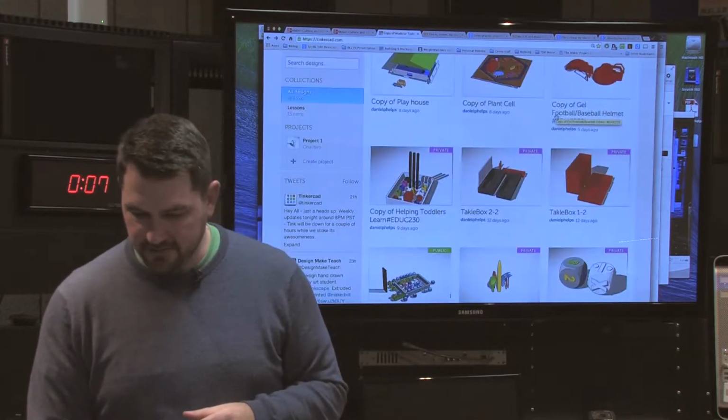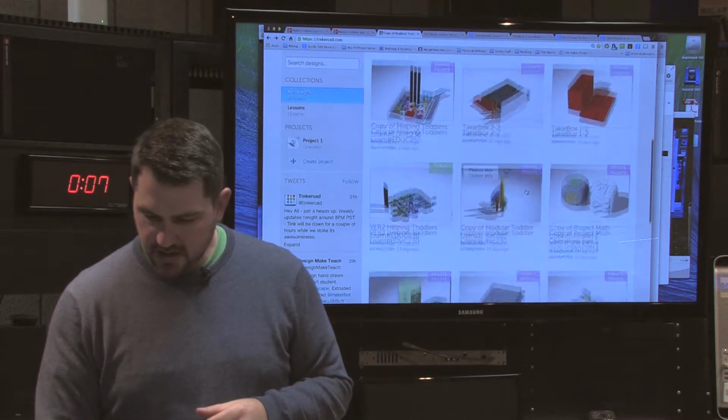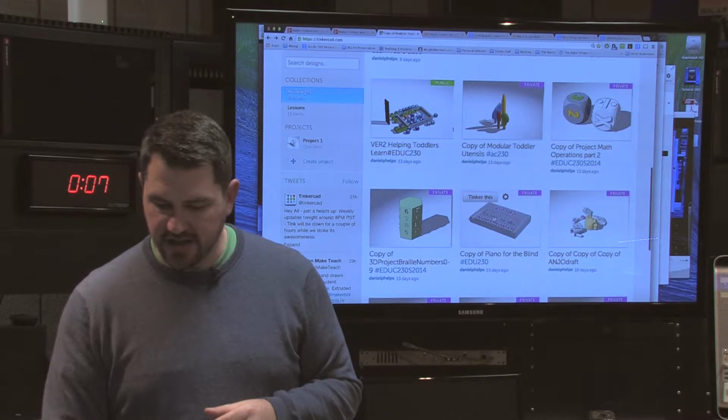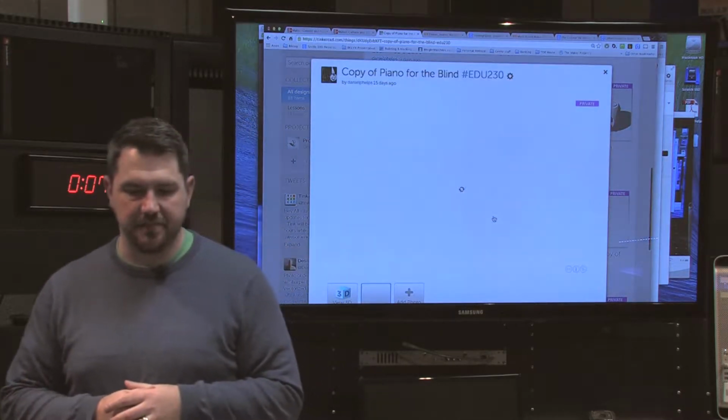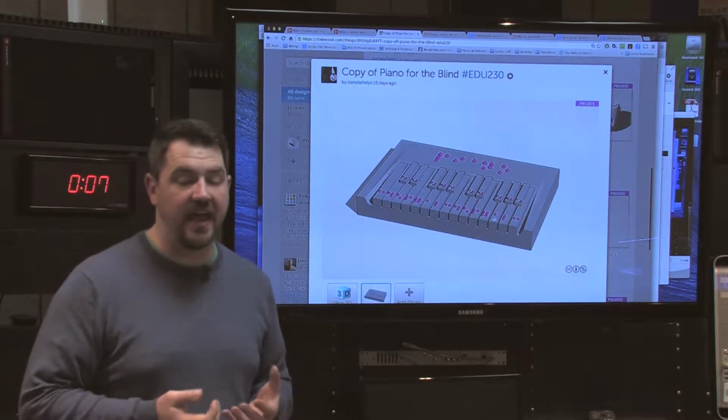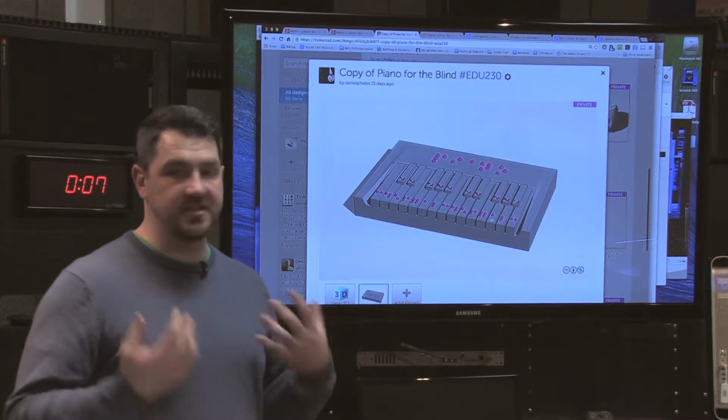Another example, a really fun one, I think you'll like this, George. This is a piano for the blind. Okay, so they've created a small piano that has Braille on top of it.